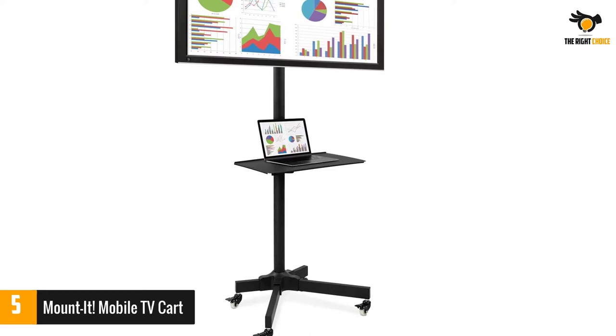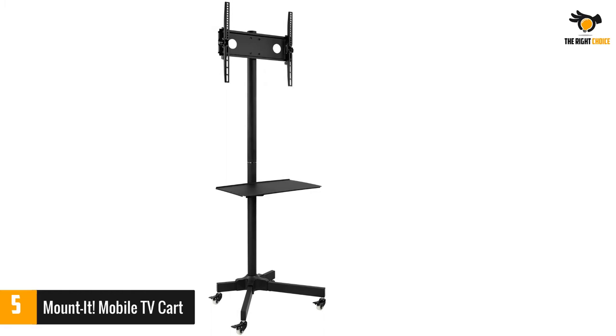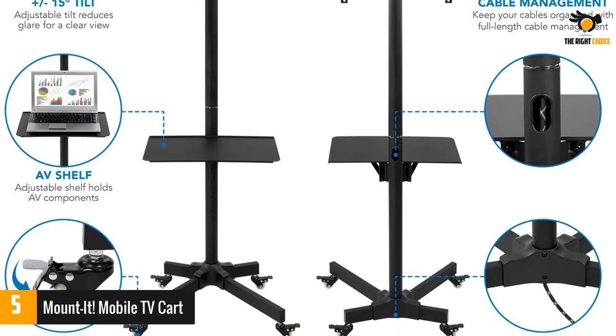The AV tray also accommodates DVRs, HD recorders, and more. Furthermore, the frame is capable of withstanding up to 55 lbs of weight. The well-balanced metal frame reduces the chances of tipping. However, you can adjust the screen angles from minus 15 to plus 15 degrees. The integrated cable organizer keeps your floor space clutter-free.